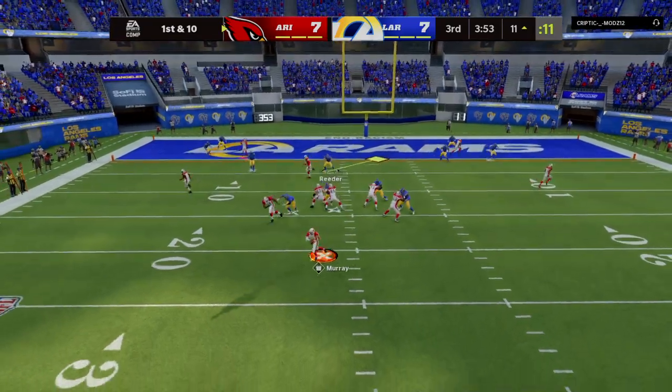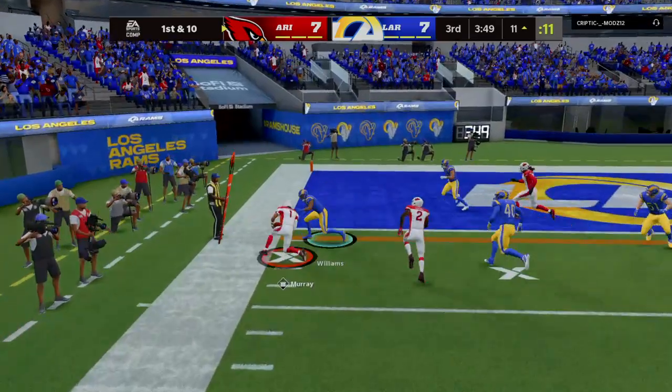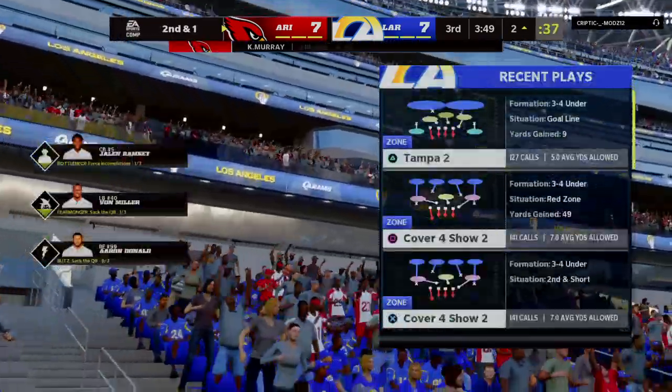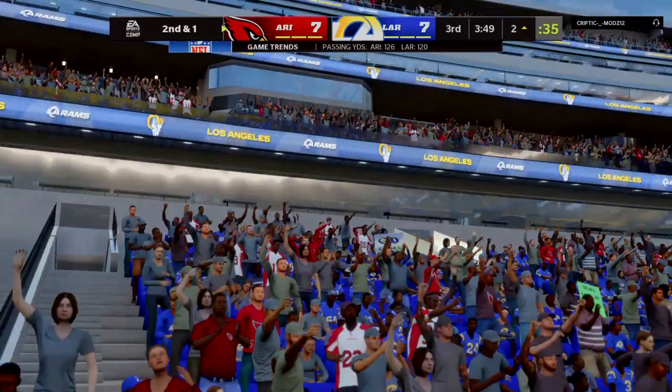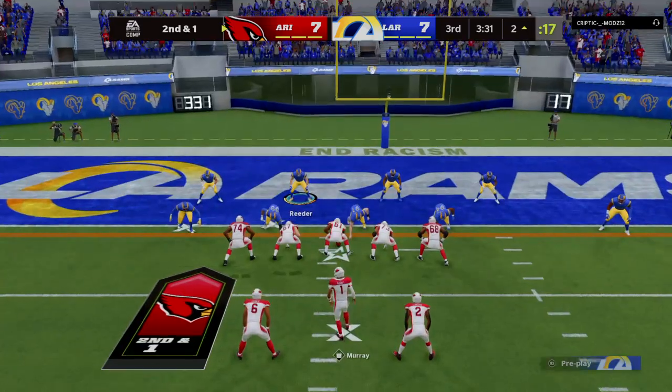Out of the gun, here's Murray. Buying time to his left. And he takes this down to about the 2 before going out of bounds. He'll wind up getting 9 after tucking it and running, so it'll leave him with 2nd and a yard.